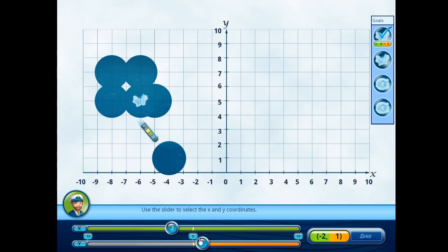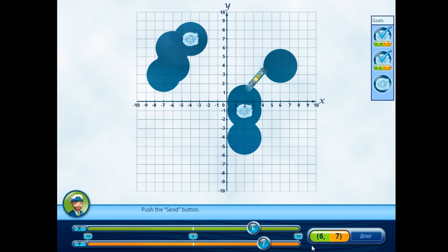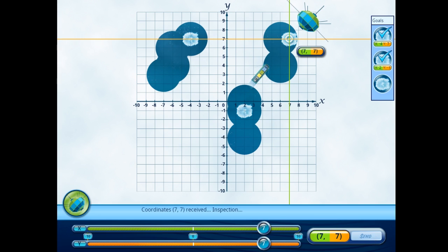In the medium level, the Cartesian plane expands to include the second quadrant, thereby requiring players to work with negative coordinates. At the hard level, players face the entire Cartesian plane with its 4 quadrants and must work with positive and negative coordinates on all axes to transmit them to the satellite in record time to avoid disaster.